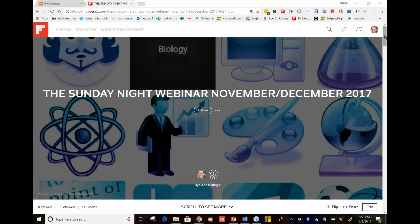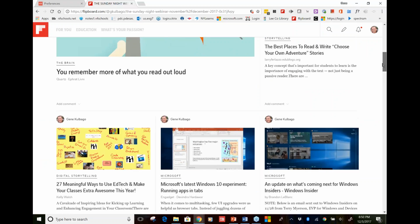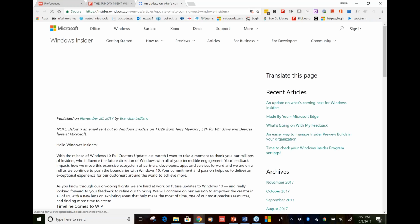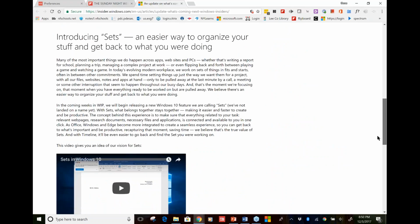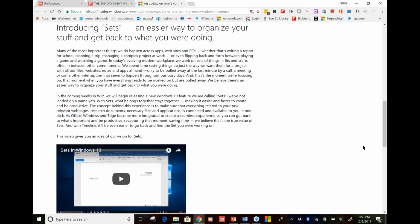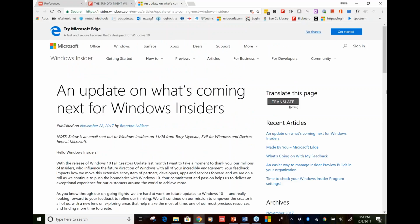What's happening is Microsoft is working on an update on what's coming next for Windows. This is kind of weird. All right. And the one thing that is interesting is a thing called Sets. Have you heard about this, Raj? No. It's interesting. What they're working on doing is integrating the web browser right into the Office tool that you're working with.